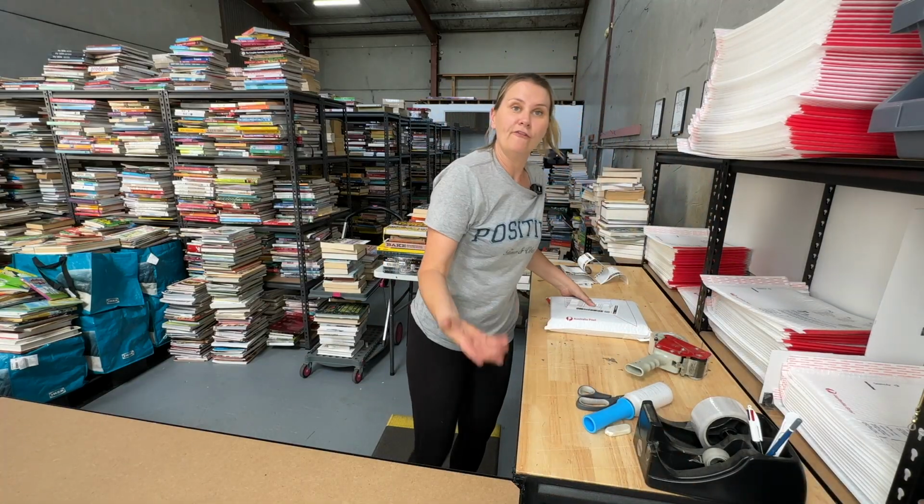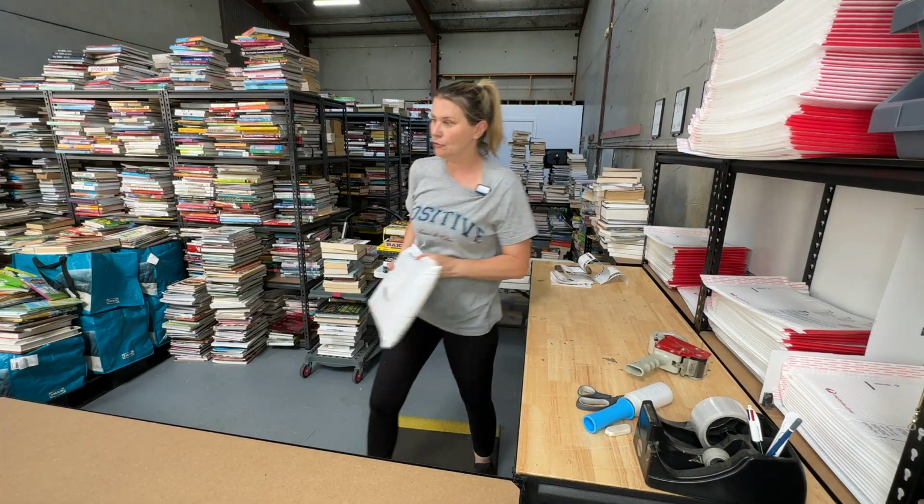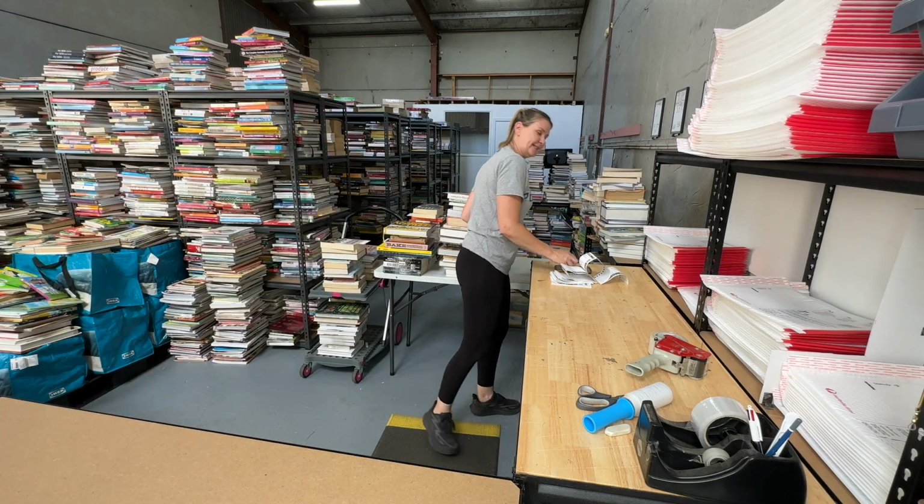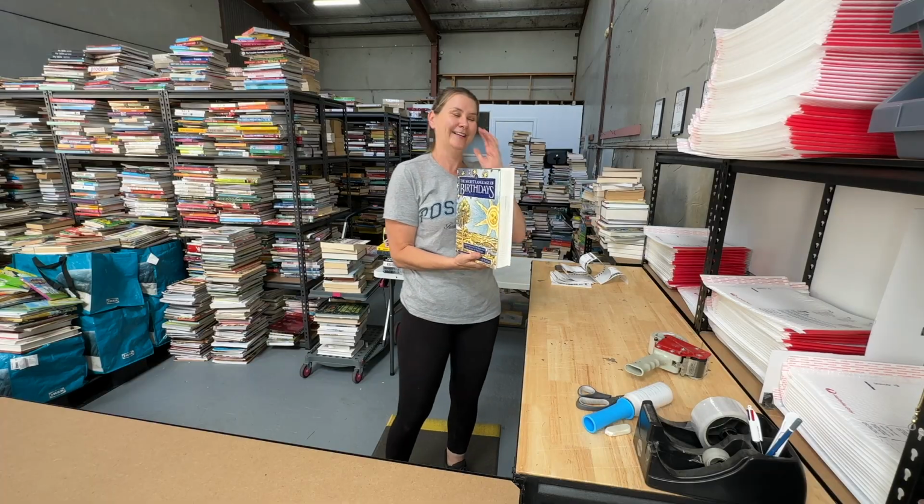So I got an offer for it. I want to move that low end book along. There's no point storing a big bulky low end book. If somebody wants it, woohoo, let's take an offer.